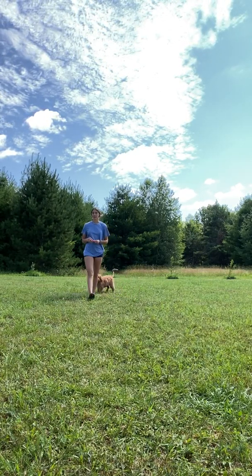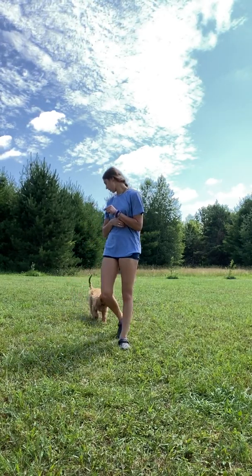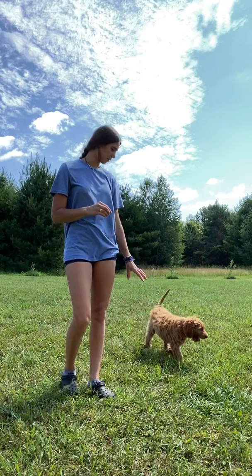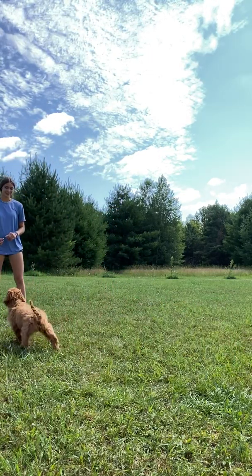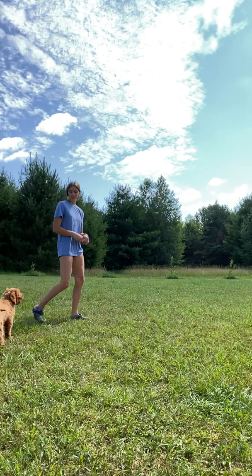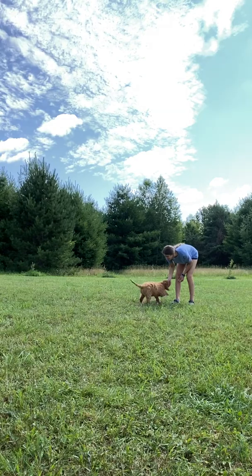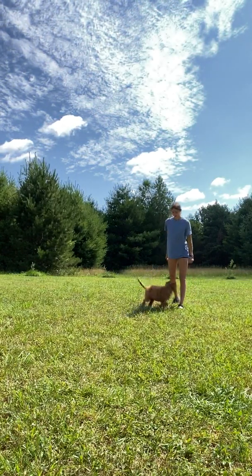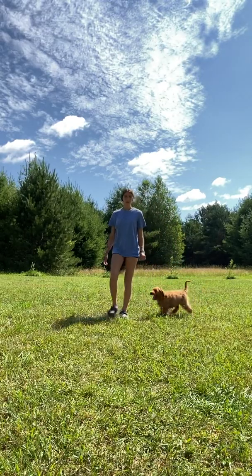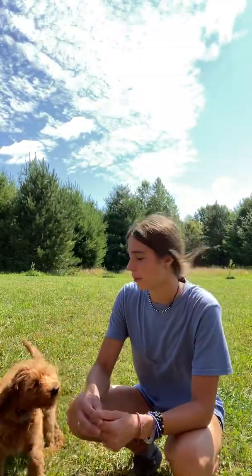So she is sticking by, which is what we like to see. We really do want them to stick close to us, and she's kind of sticking right by my feet, which is really nice. Good girl. Come. Yes, good. Good girl. And we just always work on this no matter what. Just because we always want them to come, we want them to want to come.